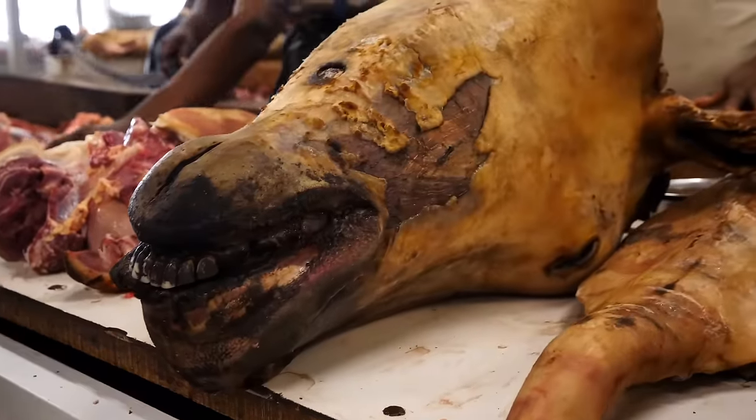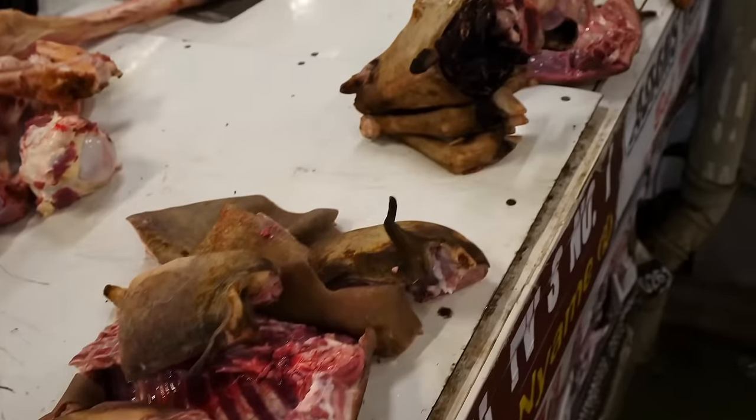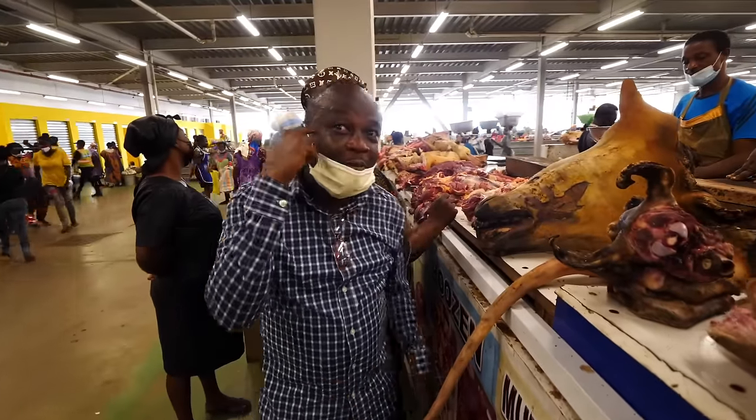Awesome. Wow, look at that. That's cow heads? Yes, yes. Is it all cow heads? Yes. Incredible. Look at the tail. Whoa, I haven't seen it like this before. Compare my head to this one.